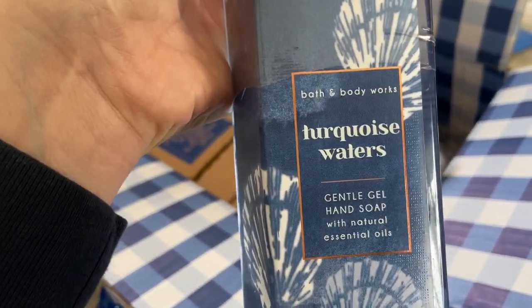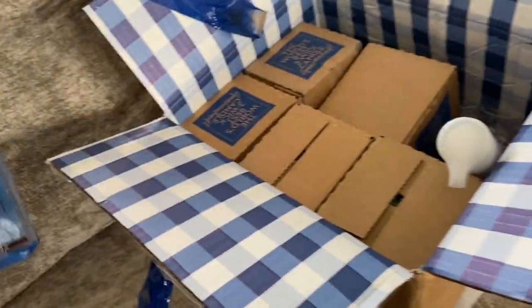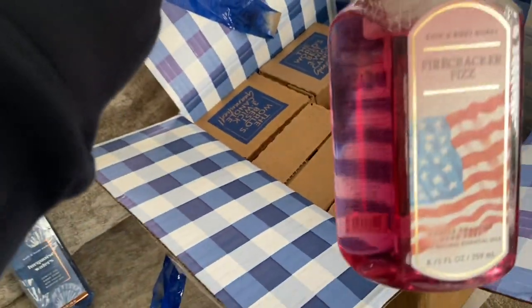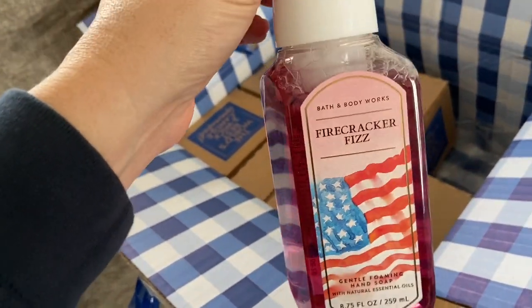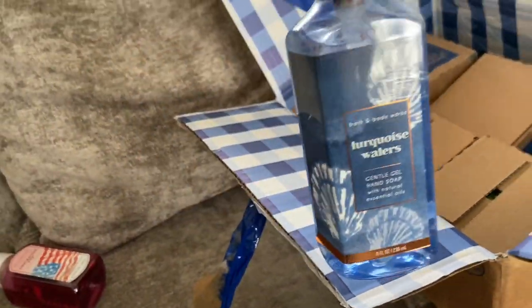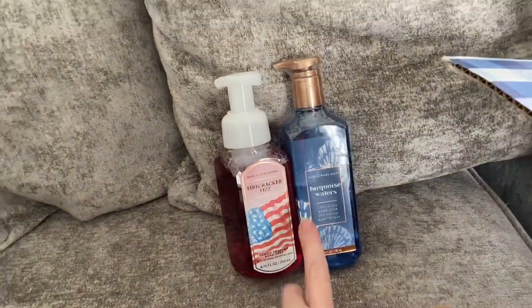This is a new one. This is Turquoise Waters. Gorgeous. So that's a hand wash. I've got loads of hand wash. I only got a couple, but I had to get this Firecracker. These are in the sale, and I will dig out the invoice somewhere. Bear with me. Yeah, these were down to $3.75, which is just under £3 each in the sale. So I only bought two because I've got loads.